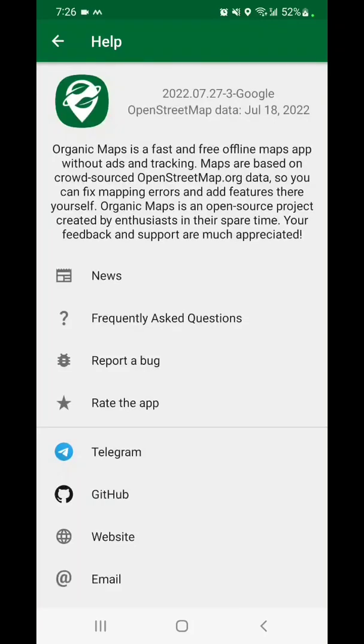So far, I've had no problems seeing every single trail in my state. There hasn't been anything missing. And the more I dig into it, the more I see that there is a very, very large community that's out there trying to add in all of this information to OpenStreetMap. So this is very reassuring to someone like me who hikes and mountain bikes.